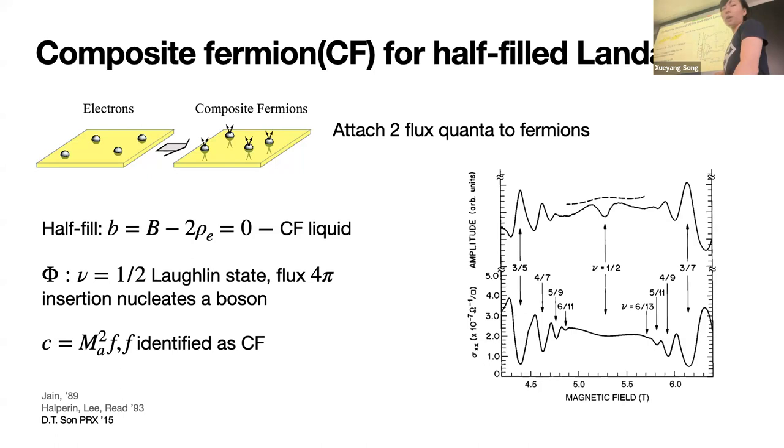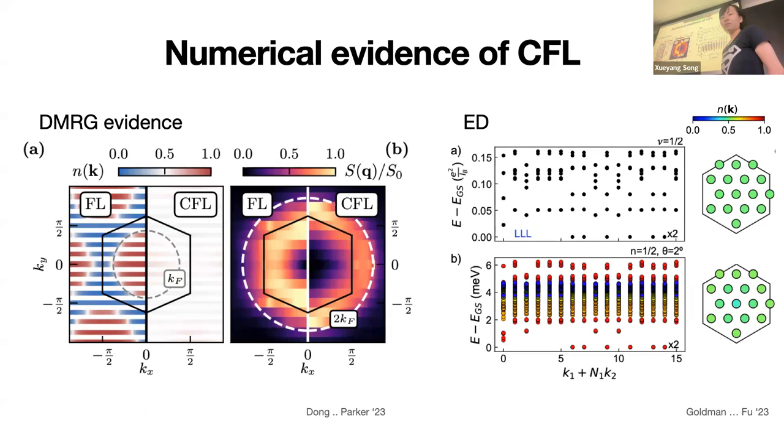So what are the proximate phases for this composite Fermi liquid? Before we go into the proximate phases, there is also numerical evidence for the composite Fermi liquid at minus 1/2 filling. There is both DMRG and ED evidence. Maybe the most prominent signature of the composite Fermi liquid is when calculating the occupation number of the electrons in k space. Rather than a Fermi liquid with a sharp Fermi surface, the composite Fermi liquid will show a uniform distribution of the occupation number in the reciprocal space, which is seen both in the DMRG, the left panel, and in the ED evidence, the rightmost figure.